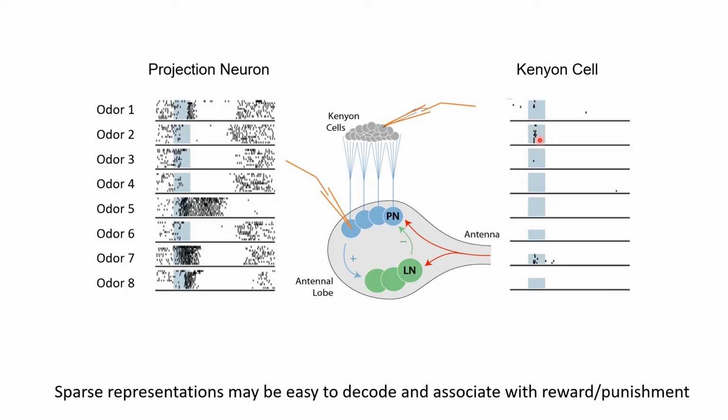And even when it is responding, the number of spikes in any given trial is very small compared to the responses in the projection neurons. So the responses of projection neurons can be called dense responses because there is a lot of activity. Whereas in the Kenyon cells, there are very few spikes and the cell is responding to very few odors.